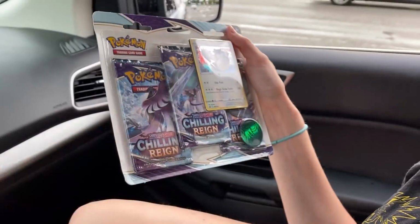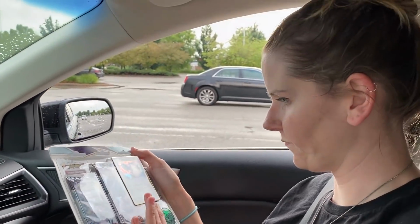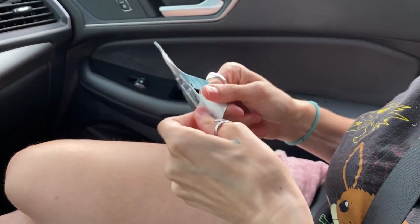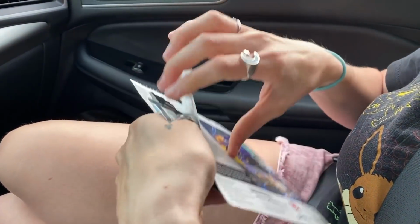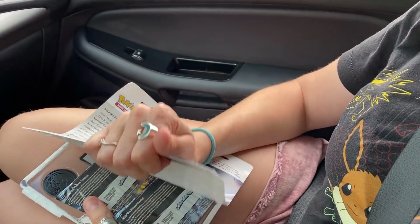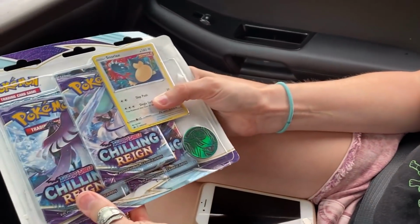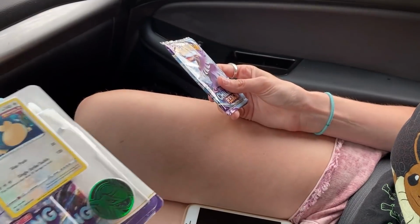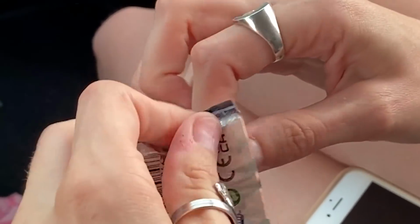Whichever one you want first. Okay. We're having a pack battle in the car. All right, so going for that three-pack. Is there a specific one? Yes, there is a specific one that I am wanting to grab. I don't remember what the pack artworks were, but I feel like Articuno. Am I right? Yeah. I knew it. All right, so let's see what you got. Have you ever opened up a pack before? Never.